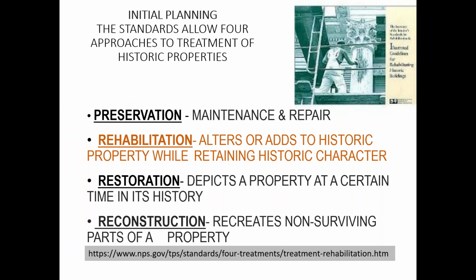So when you go into the National Park Service technical website, they give you 4 approaches to the treatment of properties. And I put this slide in there because if you're thinking that you may need windows, it's safe to use the rehabilitation approach, because that is the one approach that gives you the leeway to either repair or replace, and many times do both. Because as you can see, we're not doing preservation, that's just maintenance. We're not doing a restoration because that depicts a property at a certain time in its history. And these words are very important when you file your Part 2, if it's a tax credit project, because the federal government and state government look at these words seriously and they mean a certain thing.